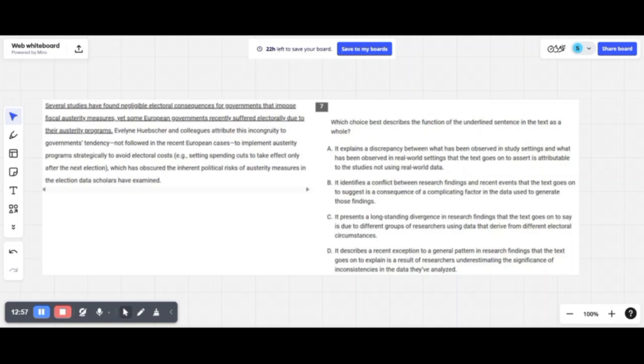So what we know from that underlined portion is that there is an inconsistency between what studies have found, their conclusions, and the actual cases. So it means that the conclusions of the studies were that governments are not going to suffer after austerity programs, but real cases indeed prove the opposite.